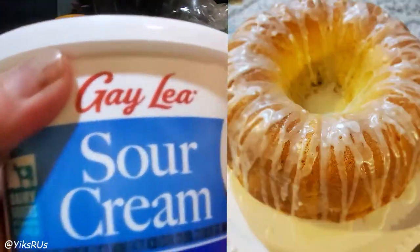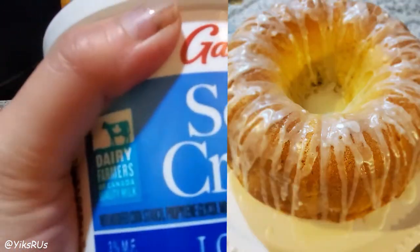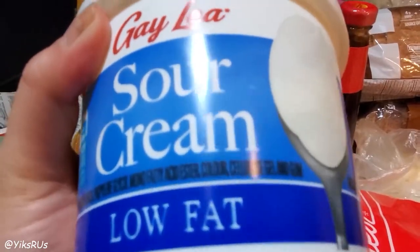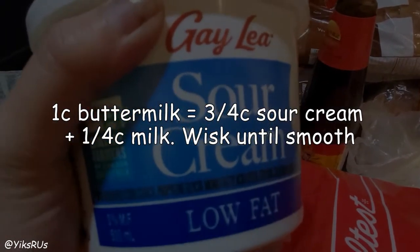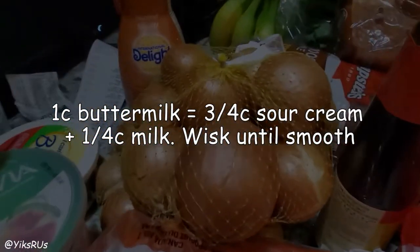So first off, we'll start here. We got some Gaylee sour cream. Oh my gosh, I came up with this recipe that I tweaked a little bit. And did you know you can actually use sour cream mixed in with some milk as a buttermilk substitute? And it is perfect and delicious.